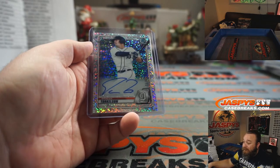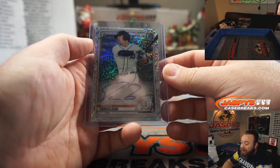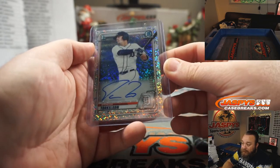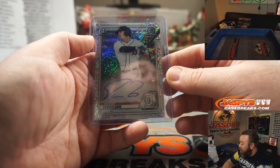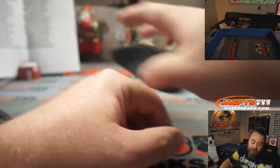Spencer Torkelson, Sparkle Auto to 71 for the Tigers. There we go. That's the first one I've pulled. I think the lowest number one. Pretty sure this is the lowest number one we've pulled in store. So, very cool. Guys, that was the case.